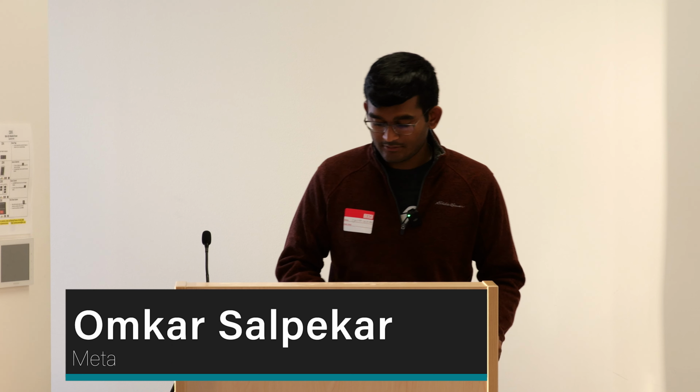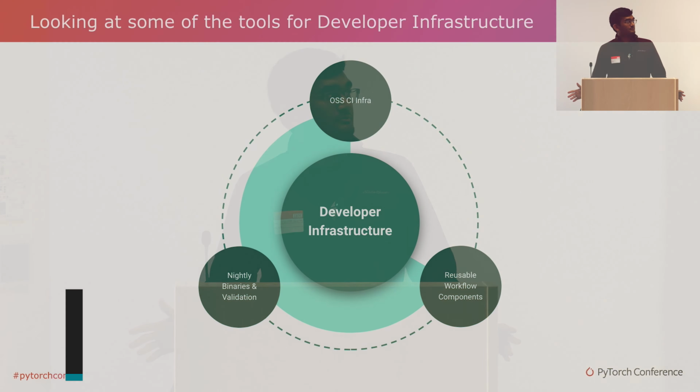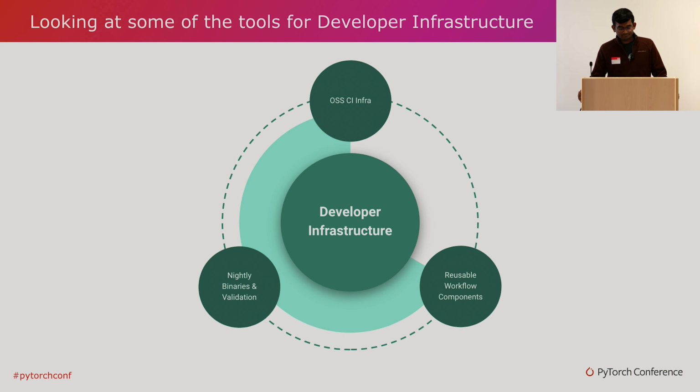Cool. Thanks, Eli. So, everybody, I'm Omkar. I'm a software engineer at Meta, also on the PyTorch Dev Infra team. Before Dev Infra, I worked on PyTorch Distributed with some friends here.